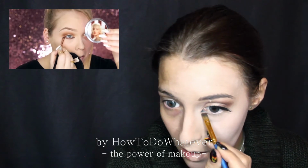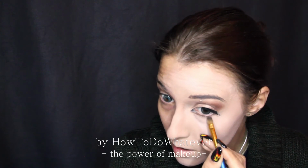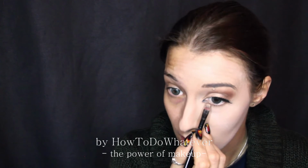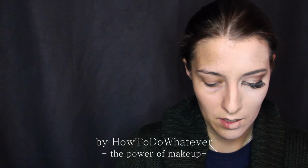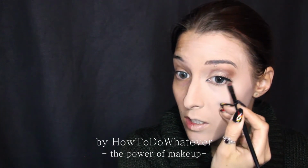Okay, that's better. And then she's just connecting it. I'm picking up soft copper again, just going over it and using the nutty tone for the edge here, just connecting it.